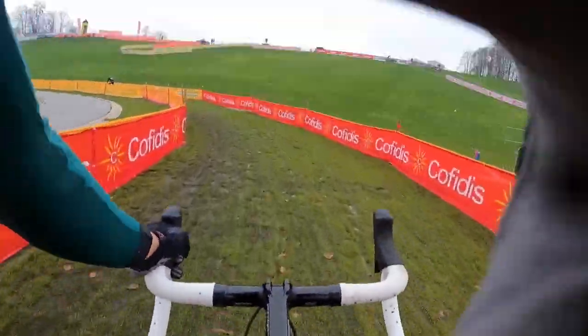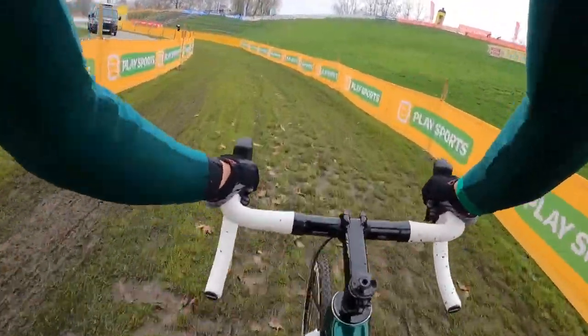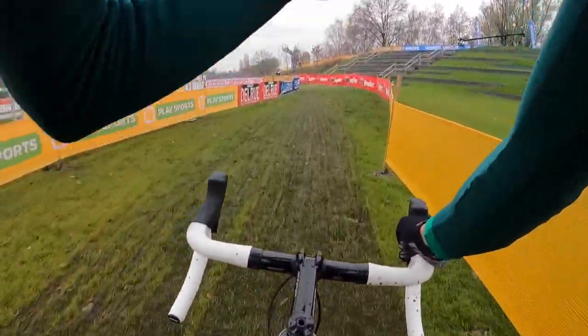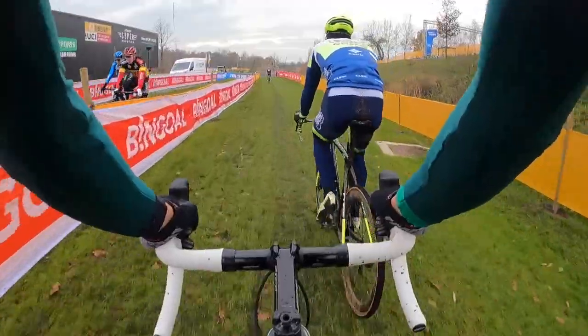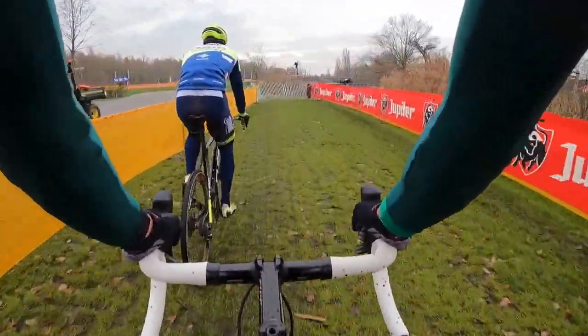Now, in this section we'll see a lot of shuffling in the groups and jockeying for position as we are approaching a major pinch point and coming into the most challenging part of the course. Once we start climbing, it's really not easy to pass or move up in the group. Here we have Quentin Hermans, a fast wheel coming by, and at the end of this section we have a sharp bottleneck right, and we are right at the base of a cobbled climb.